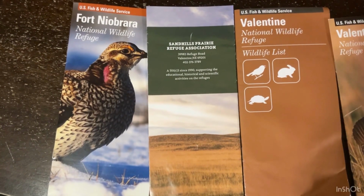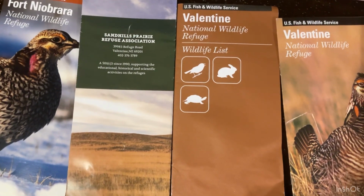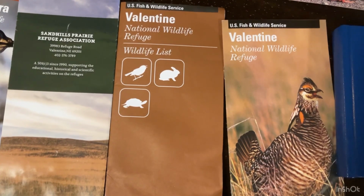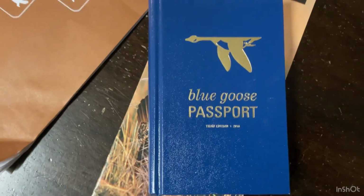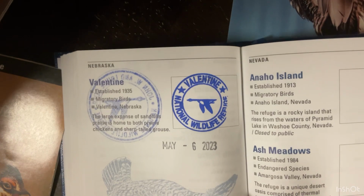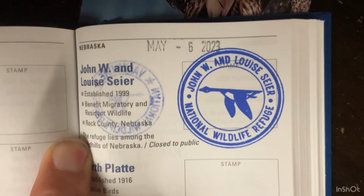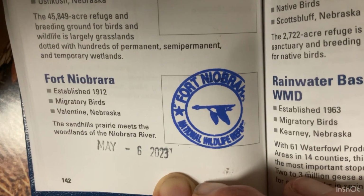Okay, here's some of the literature we picked up. This wildlife list is kind of cool because it gives a list of all the different types of birds, animals, and reptiles that you can find in the refuge. And we have this Blue Goose Passport, which is given away free in a lot of the national parks. Okay, and the book has spots for stamps. We also got the Valentine National Wildlife Refuge stamp. We got the John and Louise Sire National Wildlife Refuge stamp. And we got the Fort Niobrara National Wildlife Refuge stamp.